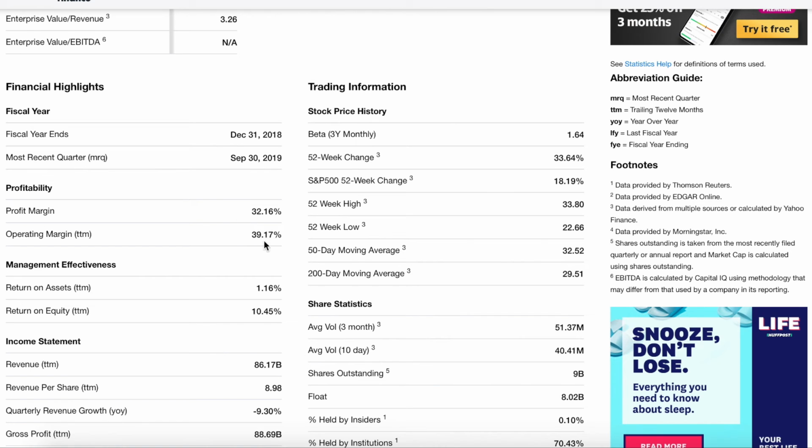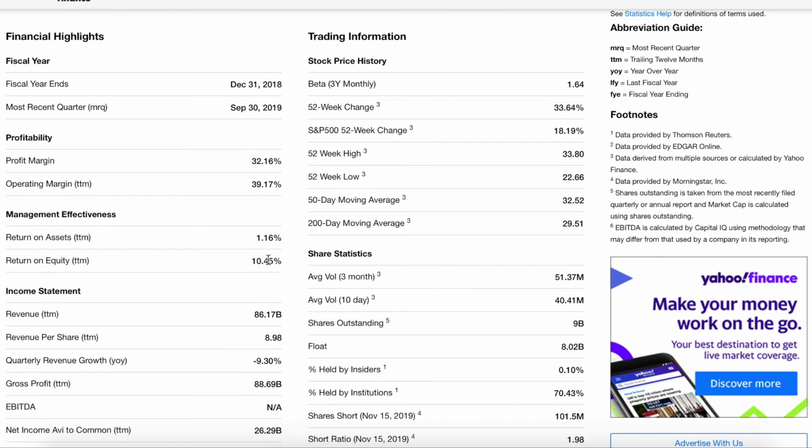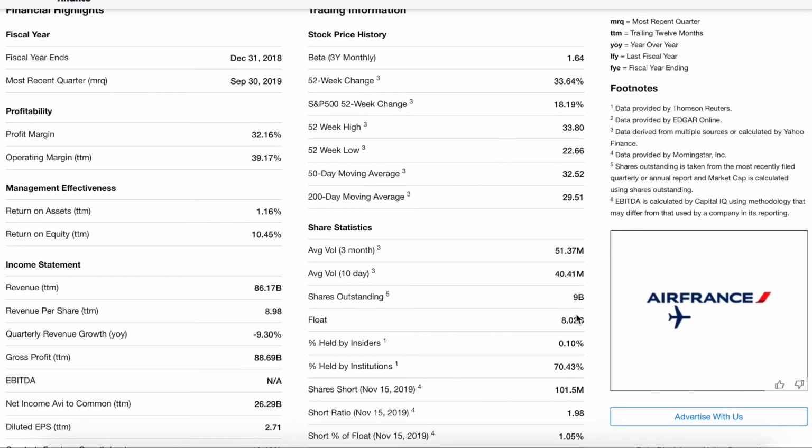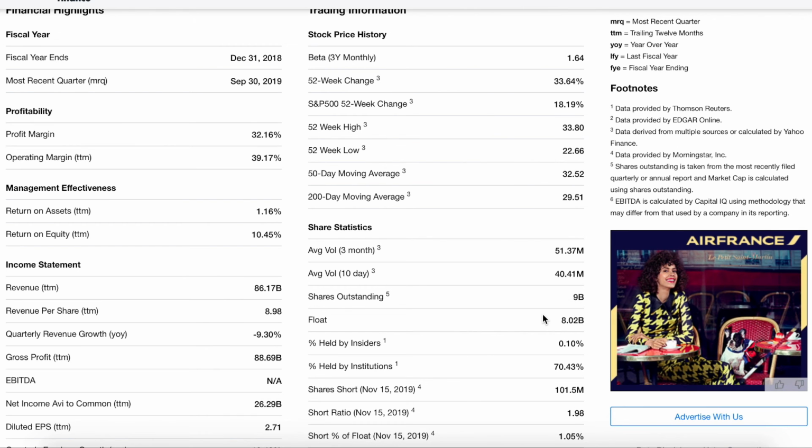Then when you look at the profitability, it's actually even more profitable than Wells Fargo was. So 32.16% profit margins and 39.17 operating margins. However, the return on equity is slightly lower than Wells Fargo was. Wells Fargo is above 11 and Bank of America is at 10.45. And again, look at the float for Bank of America. They have almost 3 times as many shares. They have 8 billion shares outstanding, 9 billion if you see shares outstanding, whereas Wells Fargo was 3 billion.